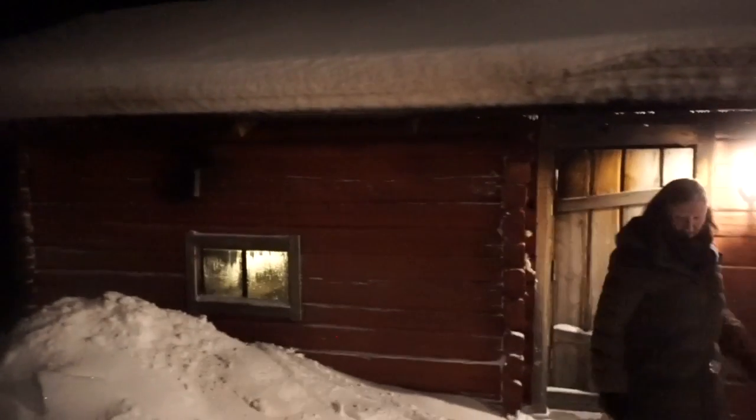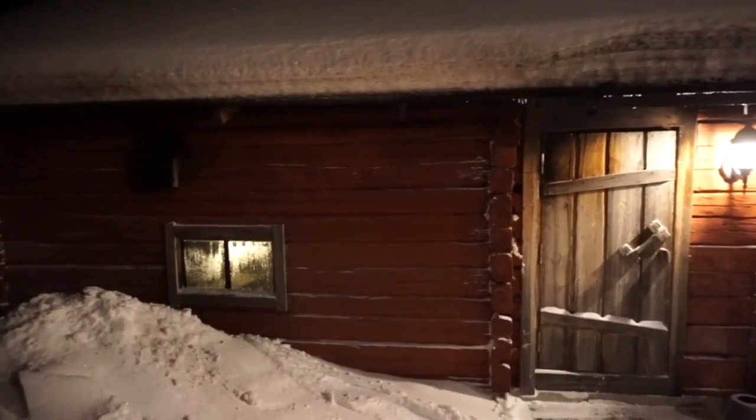And we will have this now, and this sauna is supposed to be located next to a lake, so we can just jump in. There's a hole in the ice and we can jump into the water. So in this little hut is the smoke sauna.